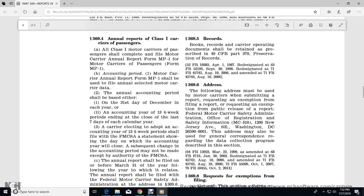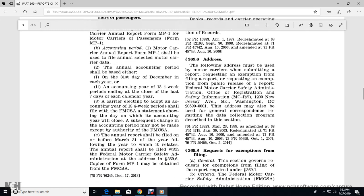All right, 369.2 annual reports, Class 1 carriers of passengers. Class 1 motor carriers of passengers shall complete the motor carrier annual report, Form MP-1, for motor carriers of passengers. The accounting period of the motor carrier's annual report Form MP-1 shall be used to file annual selected motor carrier data. An annual accounting period shall be based on either the 31st day of each year, or an accounting year of thirteen 4-week periods, each ending inclusive of the last 7 days of each calendar year. A carrier electing to adopt the accounting year of thirteen 4-week periods shall, in a statement to the Federal Motor Carrier Safety Administration, show the day on which the accounting year will close.